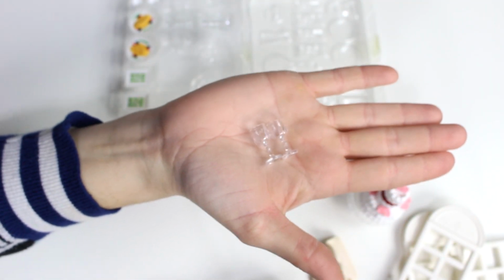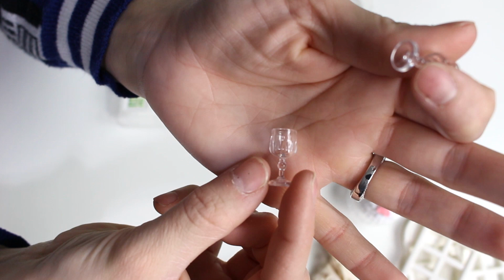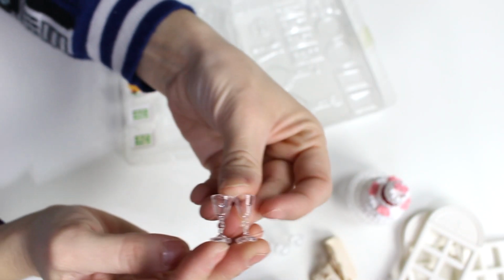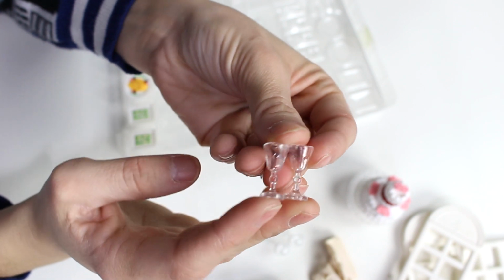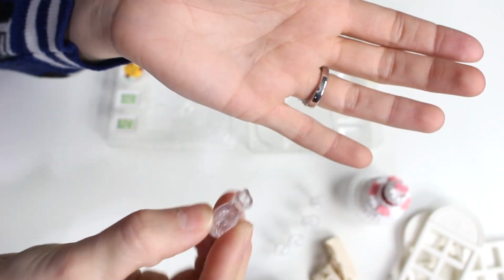We have two fancy glasses. Maybe you'll see it better on my hand. See them? So fancy. They have detailing even in the glasswork, so there's little bubbles and stuff to make it look like the glass is shaped and formed. They're very cute. Then we have two fancier glasses. I don't even know what kind they're supposed to be. They're also very detailed and nice. So it's supposed to be a glass little pitcher to pour water out of.